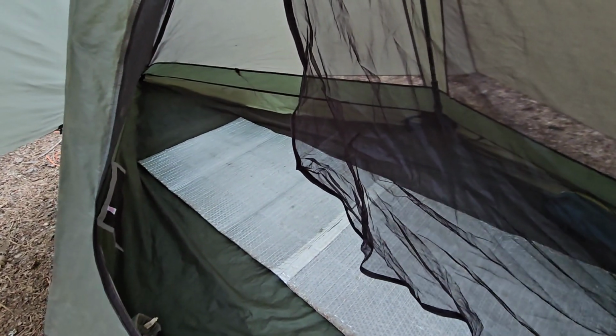Alrighty. Okay. So, alright. So it does come with a net. Now, unfortunately, my zipper did break. Actually, both the zippers broke. But I have had this tent for 6 years, so please keep that in mind.